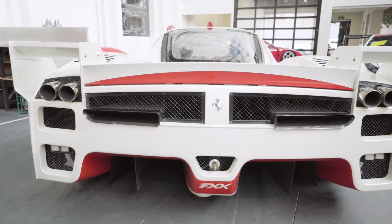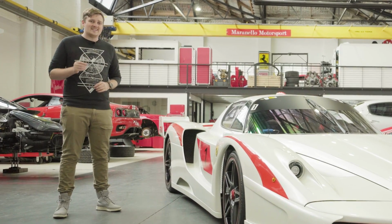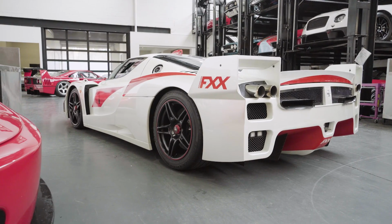Now this car here is based on the Ferrari Enzo and is powered by a 6.3 litre naturally aspirated V12. And when it's singing its lungs out, it sends 588 kilowatts to the rear wheels. In race trim, it's got slick tyres and carbon ceramic brakes.